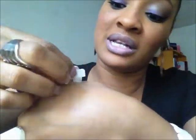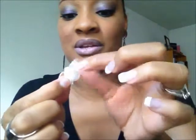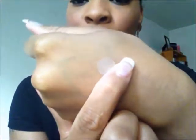As you see, the little dot thing. What you're supposed to do is peel off half of it first, put it on your spot, then hold it down, and then peel the rest off and just let it stay. But it's not doing that because my hand has lotion on it. And then just peel the rest off. So pretty much it will look like that, except for the little tear right there, on top of your pimple or your spot.